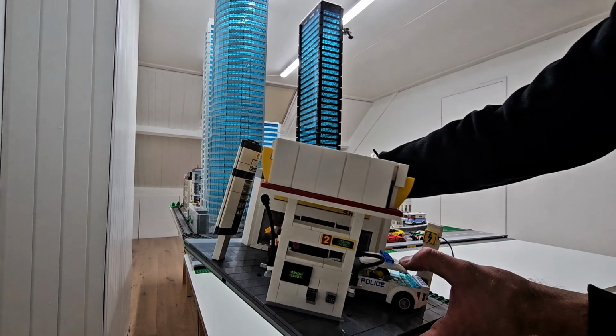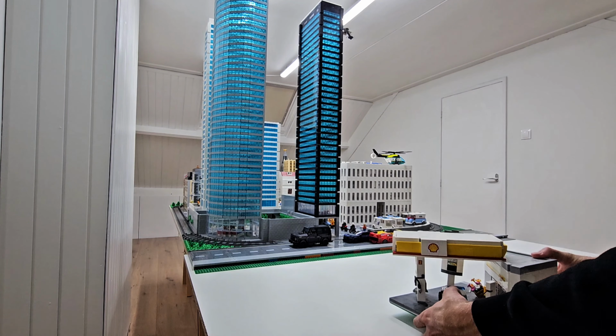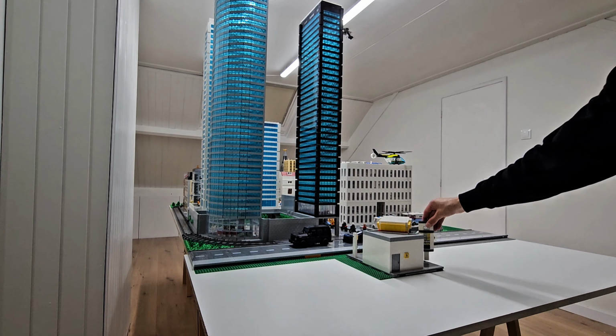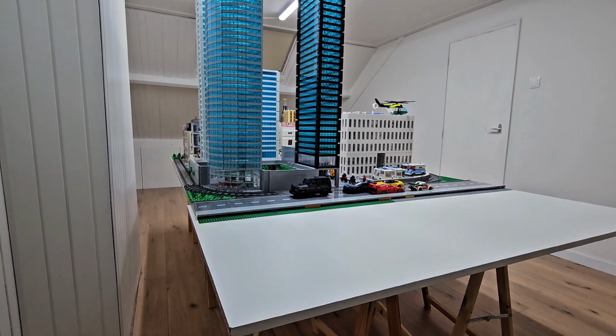Loyal viewers might remember the Shell gas station I designed a while back. Personally, I think that build turned out so well that I want to bring it back and feature it in this new part of the city. My plan is to extend the road layout so the gas station can fit perfectly alongside it.